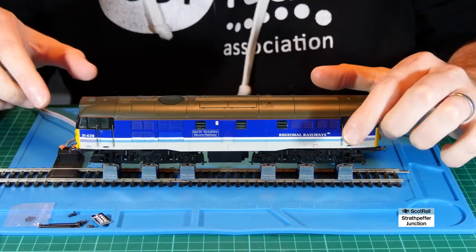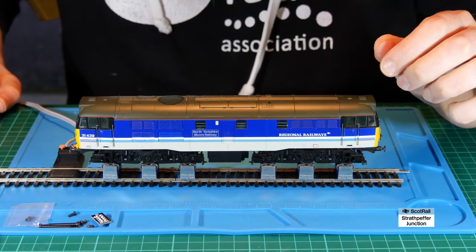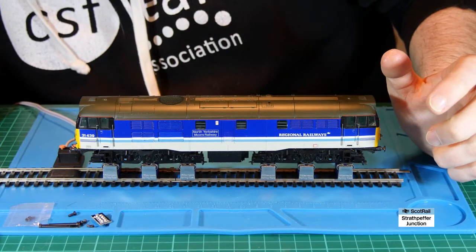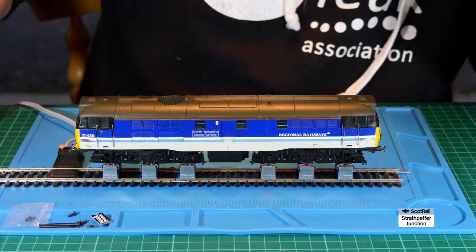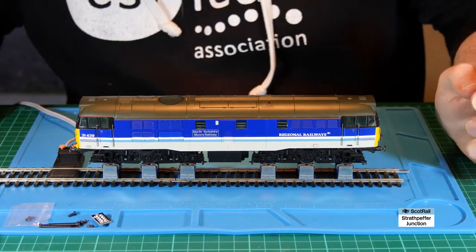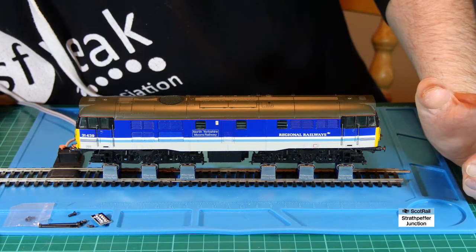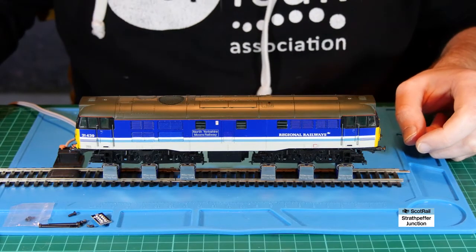So the body's back on, still on the test track, so let's just check that sound one last time. Oh, and before we do, I'll just quickly check the directional lights. So yes, I've got the reverse rear lights, forward light and the head code. If we go the other way, we've got the head code, and we've got the headlight, and we've got the reverse light. So the lights are working as expected as well.